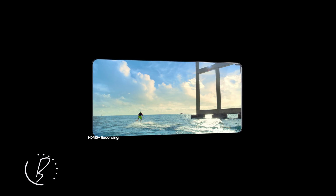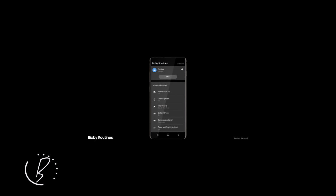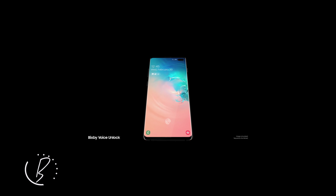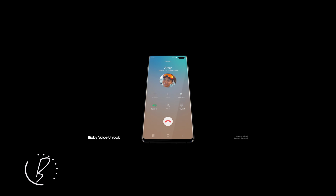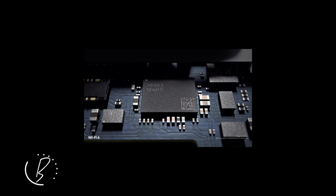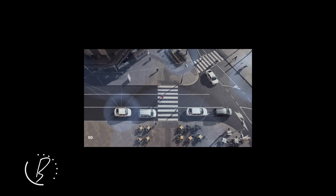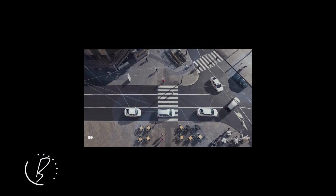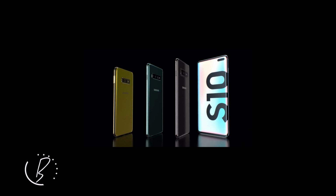Next generation intelligence adapts to you, learning your habits to automatically perform common tasks. And a smarter Bixby now recognizes you. Hi, Bixby. Call Amy. So you can unlock with just your voice. Next generation connectivity means S10 is built for tomorrow. Wi-Fi 6 makes it the first mobile to connect you quicker and more securely to the content you love. And because we've pioneered next generation connectivity for a generation that can't wait, S10 is also the first to offer super fast 5G, ensuring you're always connected, wherever, whenever.